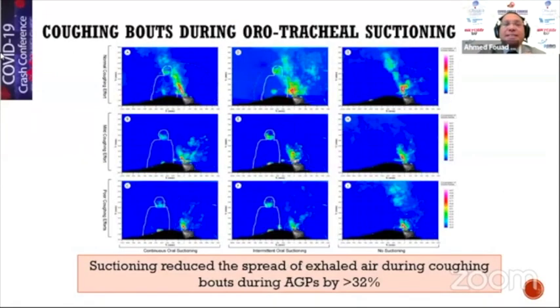Continuous suctioning, actually in a simulation lab, they found it reduced the spread of exhaled air during coughing, as you can see here in these figures, by 30%. And continuous suctioning is better than intermittent suctioning. So it's preferable to keep the suction tube inside the mouth while you're doing the procedures.